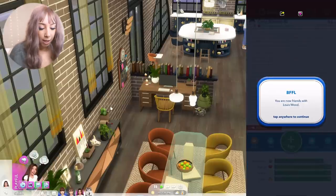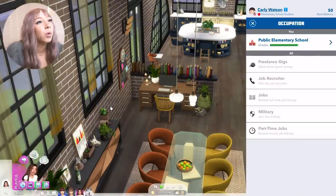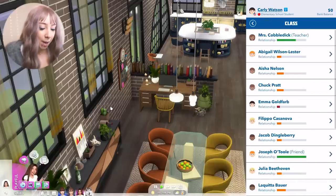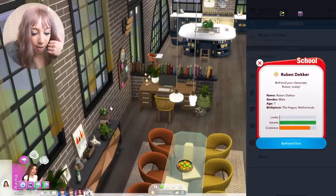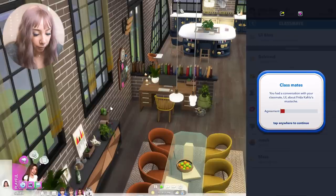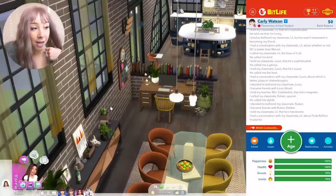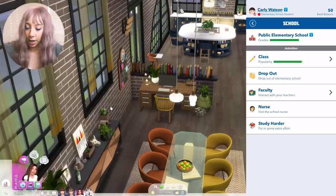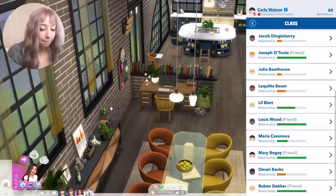Okay, we now made another friend. His name is Lewis Wood. It seems like only the crazy kids want to be friends with us. I'm sensing a pattern. Okay, we got another crazy person, Ruben. Of course he wants to be our friend. He's crazy. Oh my gosh, I told her to compliment this guy and she told him that he's handsome. So now we know who she has a crush on. And of course that guy didn't want to be our friend, so he's playing hard to get.